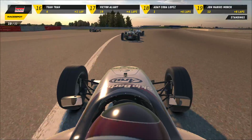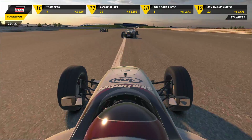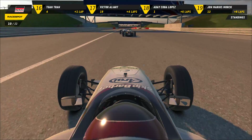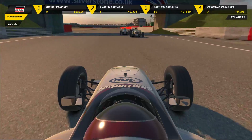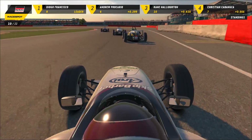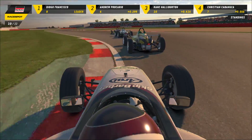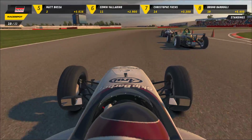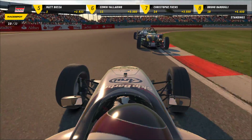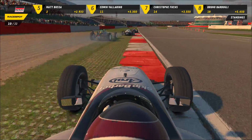But the number 8 pushes way wide all over the curb on exit, popped a huge amount there, and well, he's still going to be able to maintain the momentum due to the super wide exit that he took. So the number 8 machine of Francisco works down this back straightaway, maintains his lead because of it, but through now into this left-hander, the 6 and the 10 continue to work together, and Christian Capenga has lashed onto the back of this fight as well. A 4-car battle for your race lead, but it's basically 3 cars trying to keep up with the 8 machine.